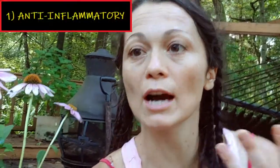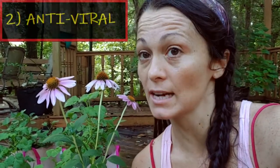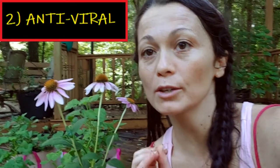It also is an anti-inflammatory, so it helps with inflammation, again, the immune system. It's commonly used for colds and flus and anything where you need an immune booster. Wow, we love you. Super powerful. It also has a lot of vitamin C in it, which is really cool. And it's an antiviral. So really cool.